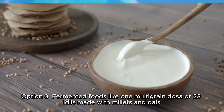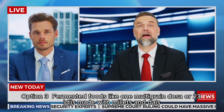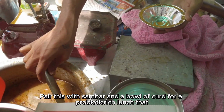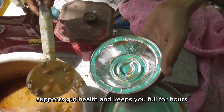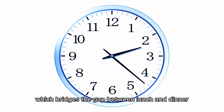Option 3. Fermented foods like 1 multigrain dosa or 2 to 3 idlis made with millets and dal. Pair this with sambar and a bowl of curd for a probiotic-rich lunch that supports gut health and keeps you full for hours. Now let's move to the evening snack, which bridges the gap between lunch and dinner.